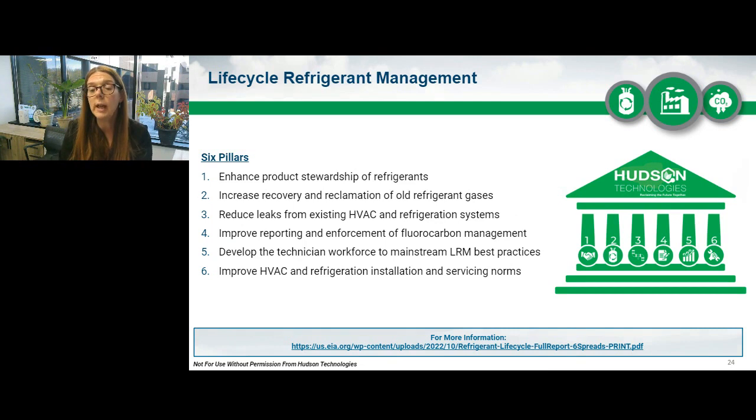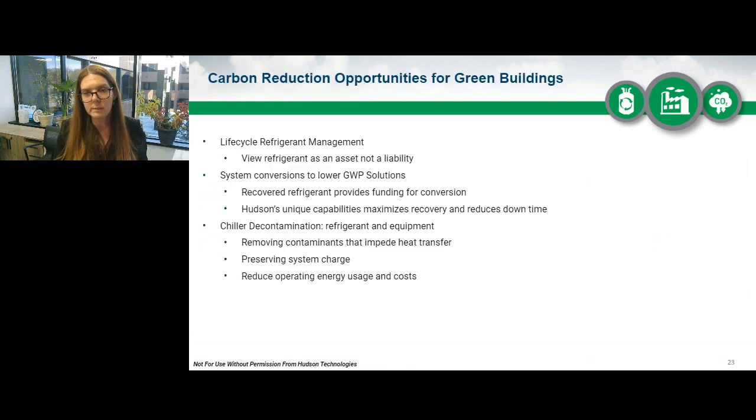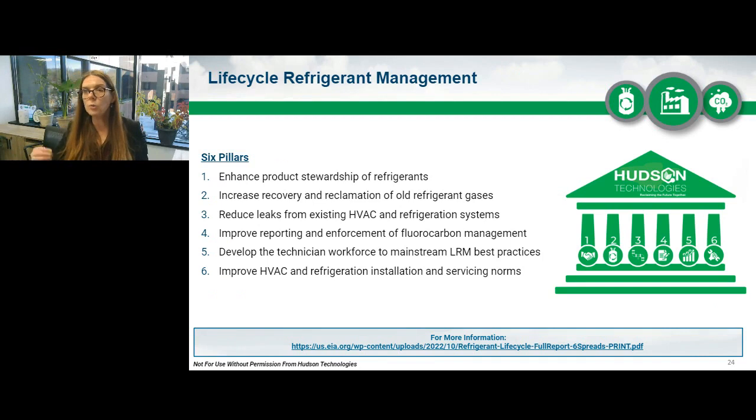So the first is really looking at product stewardship. How is it that we manage our footprint, and how do we make sure that we're always capturing every pound and recovering every pound? And how do we think about our refrigerant? The second is increasing the recovery and reclamation of the refrigerants. So making sure that old refrigerant gases do not get released to atmosphere, and that every pound is considered valuable and every pound goes back to a refrigerant reclaimer.